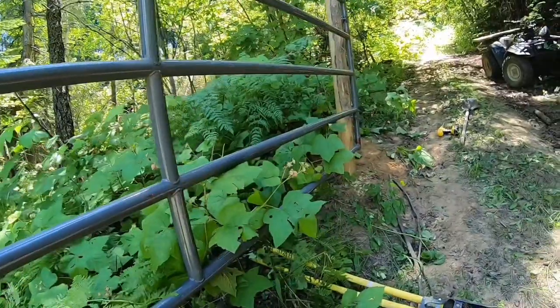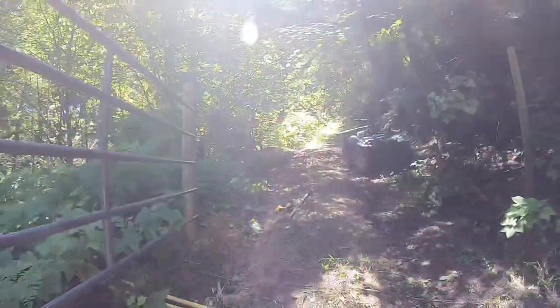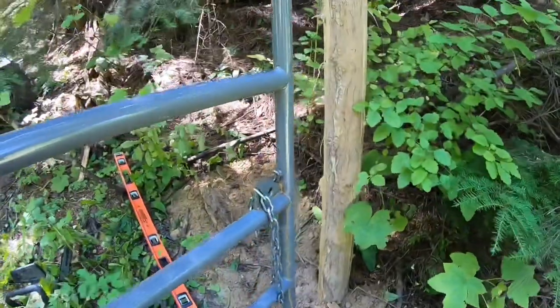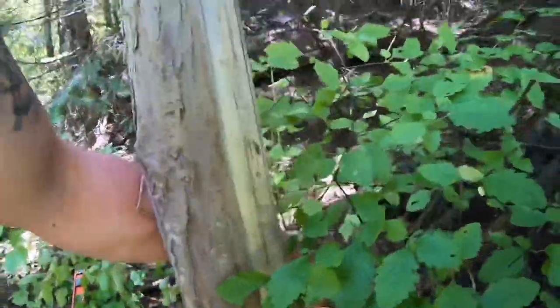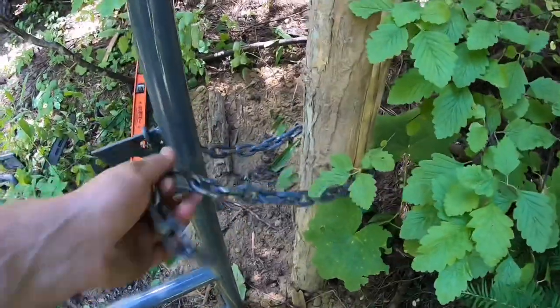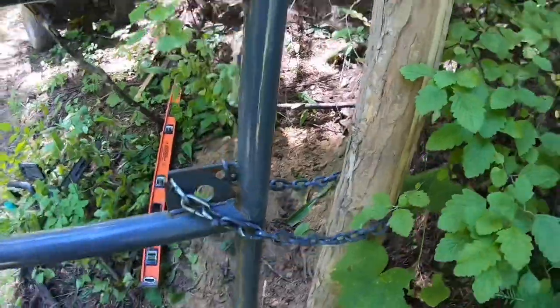I need to settle that post in. I need to bring some water and pack it a little more, but it works good. You make it so you can get all the way through. And we'll shut it. Looks good, I think. I haven't checked this yet, but let's see. Does reach. Look at that. So I'll get a lock. You can just lock that. And, yeah. It's plumb. Came out nice.